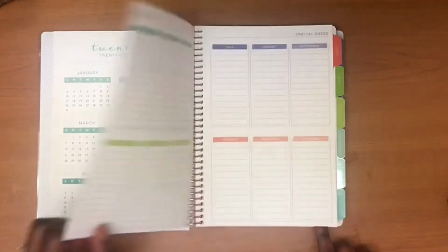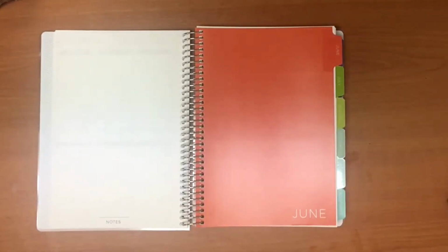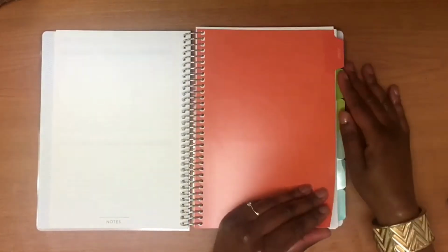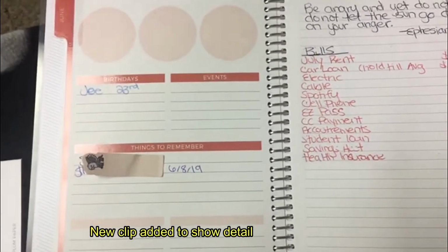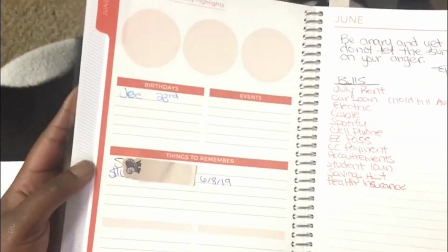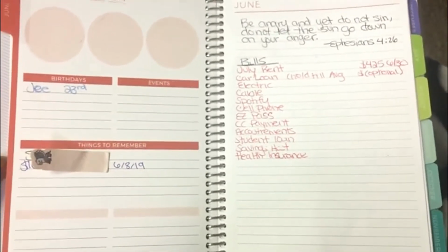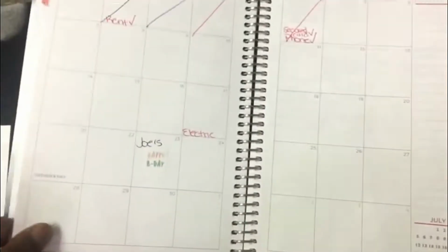When you first open the planner, it gives you a 2020 and 2021 calendar, and then a space for special dates reminders, and blank space for ideas, plans, and goals. Each month it gives you 3 circles to write down your monthly highlights, birthdays, events, and things to remember on the left, and space for notes on the right. This usually is where I write down my monthly expenses and memorable quotes.